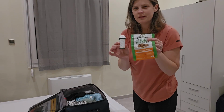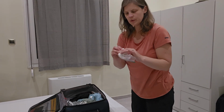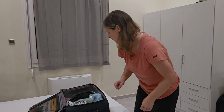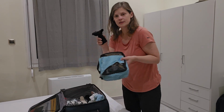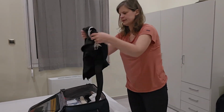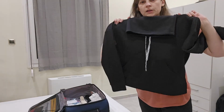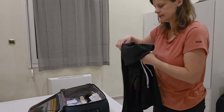Treats and medicine for the cat. Another one of those magic erasers that we used in our last Airbnb stop. Some socks and underwear. A couple t-shirts. A couple pairs of pants. My second long sleeve sweatshirt, just kind of a neoprene material with the pouch in the front.